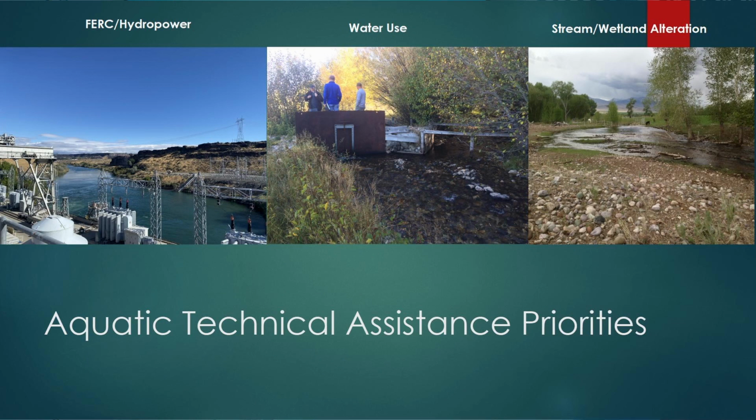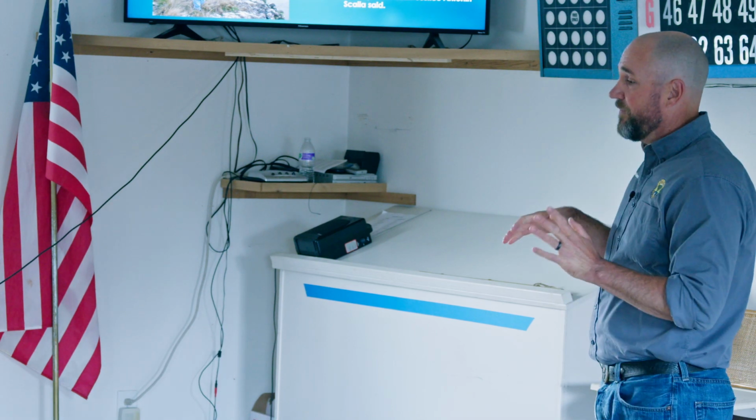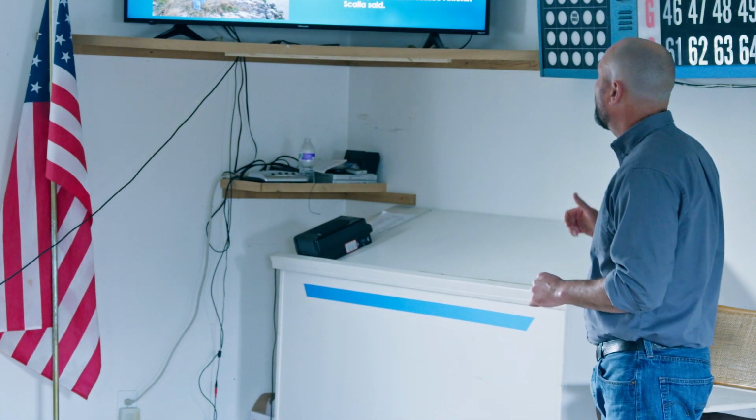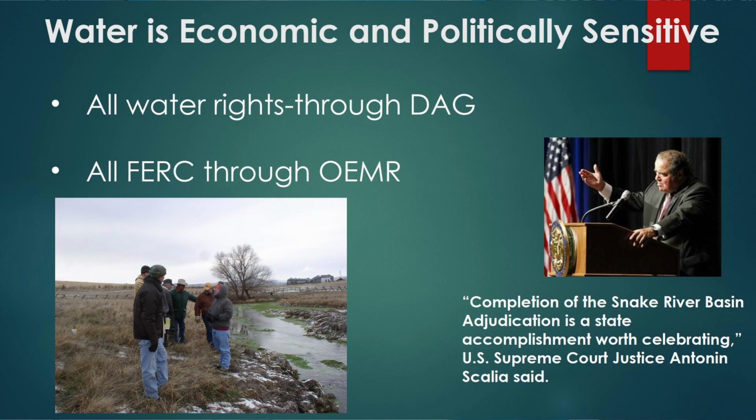So on the aquatic side, we deal with FERC relicensing, hydropower projects, water use, and stream and wetland alteration. Up here, we've got a lot of dams. When I moved up here, I was really lucky that all of those had been relicensed right before I got here, so I don't have to do much of that for a while. So good to go there. So water, which we've been talking about today, it's definitely politically sensitive at times, and we work through our Deputy Attorney General on those, and then all of our FERC comments go through the Governor's Office of Energy and Mineral Resources.